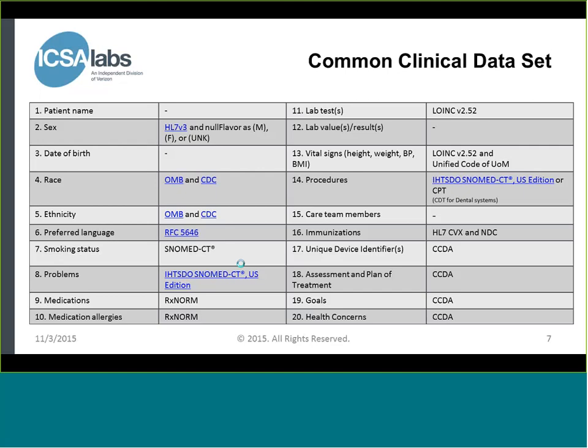Similarly, we see updated standards for LOINC. The LOINC standard has been updated from 2.4 to 2.5.2, and vital signs now have some required standards. Again, they're using the new LOINC standard, and they're also requiring that you use the Unified Code of Units of Measurement standard.